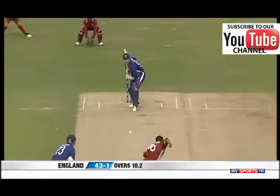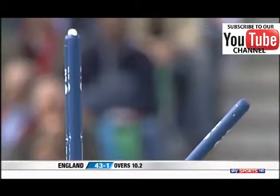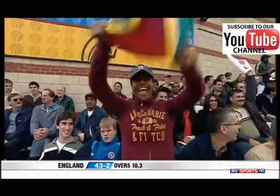Well, he's chopped it onto the stumps. Inside edge, onto the stumps. And that's the perfect reply from the West Indies. England's best over, the previous over. Now the captain's on his way back.